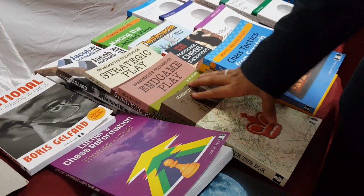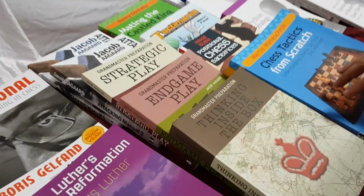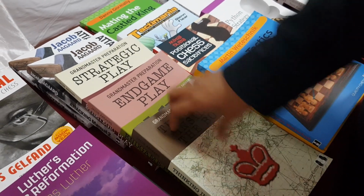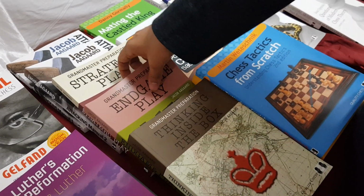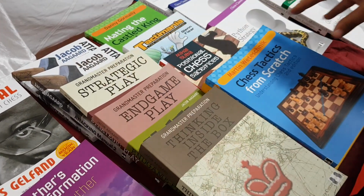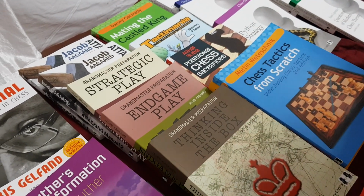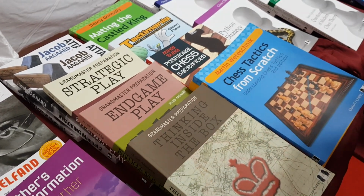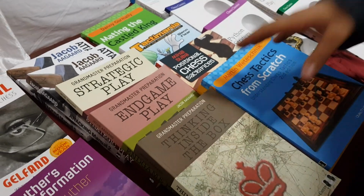Now coming to the important section here, Grandmaster Preparation Series by Jakob Agard. We have sold out many of the books here, but we have 3, which is Thinking Inside the Box. This is the 6th part. Endgame Play, if I am not mistaken, is the 5th part. Strategic Play is the 3rd part. There is Attack and Defense, there is Positional Play and Calculation, which I think we have sold out.